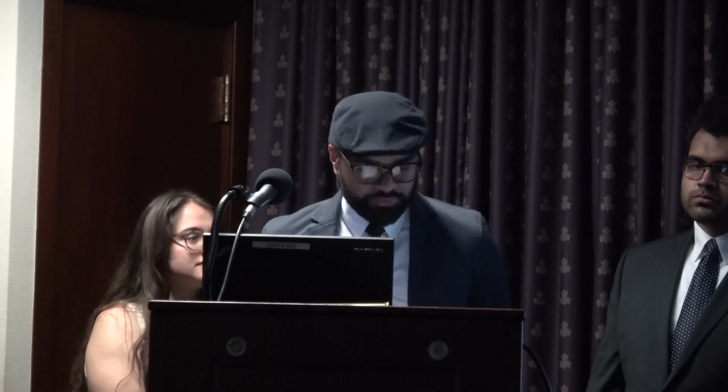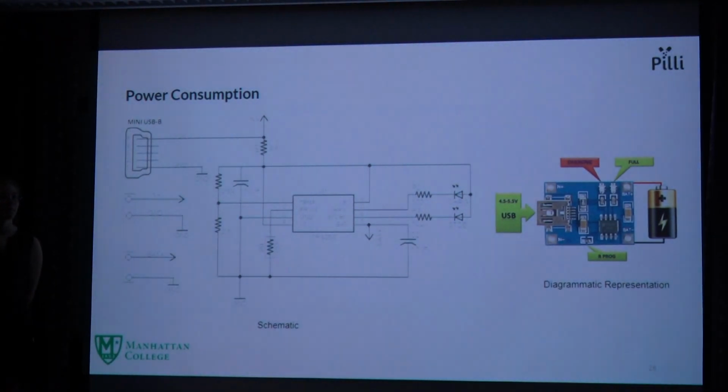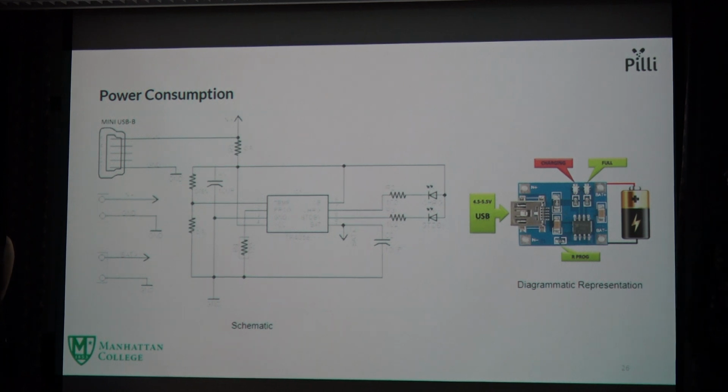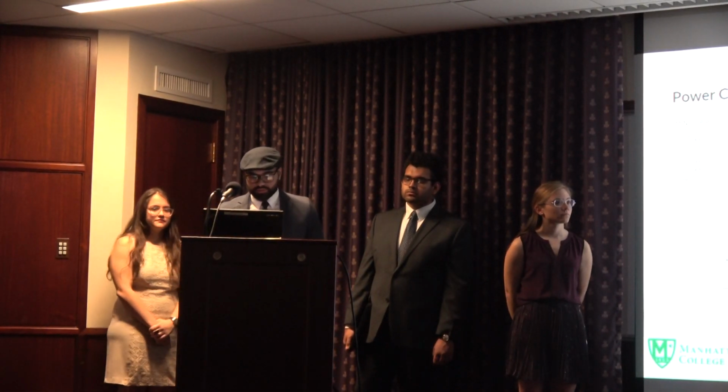As you can see from the diagrammatic representation, we have 2 LEDs integrated in the charging board. The green LED will turn on if our pillbox is fully charged, while the red LED will turn on when charging, which will occur only in the case of losing power from the connecting wall outlet or computer, and the pillbox will continue being charged by the backup AA lithium batteries.